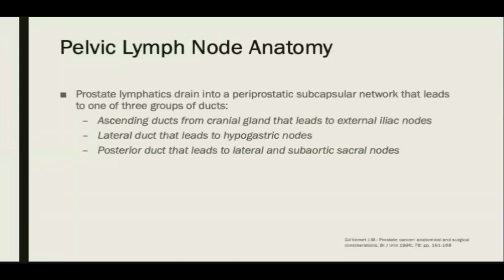So in terms of pelvic lymph node anatomy, again, I scoured a few different papers, and the consensus that I found is generally the definition that's given for the route of drainage: the lymphatic drainage or periprostatic subcapsular network that then leads to one of three groups of ducts, the ascending duct, lateral duct, and posterior duct. This doesn't necessarily tell us a lot when it comes to prostate cancer and lymph node dissection.